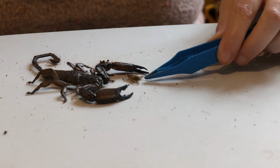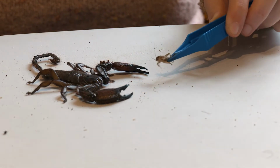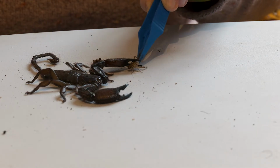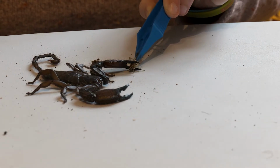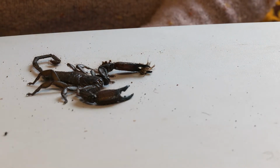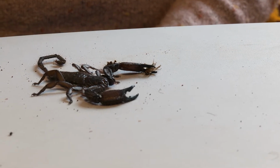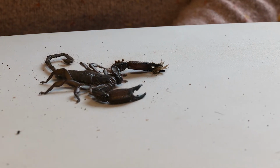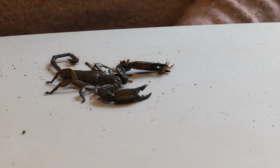The venom in the scorpion, when he injects it into his food, has got enzymes that turn the inside of a cricket into soup. So this will enable the scorpion to suck out the insides and not actually eat the outside. They leave the outside.